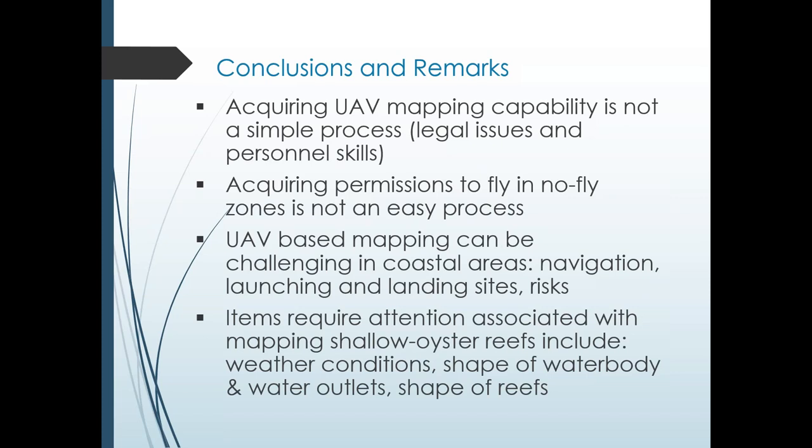Acquiring UAV mapping capability wasn't something really simple. The legal issues were changing during the period, as the requirements for operating UAV were changing over this period. Hopefully now they are stabilized by having the new rules. The new rule, just to mention here, is that in order to operate a UAV, you need to be a UAV pilot certified by the FAA, which means the person needs to take a test, and after that you need to do the practice, the training on your own, or maybe factory training.